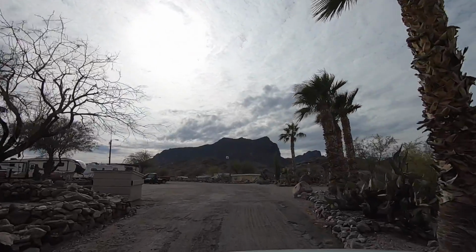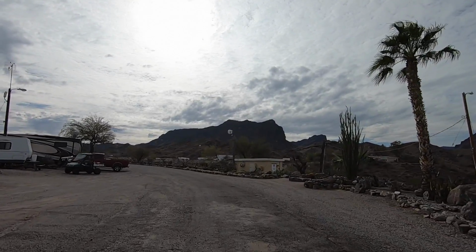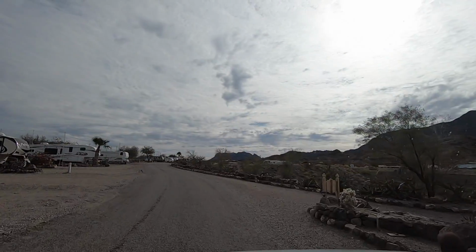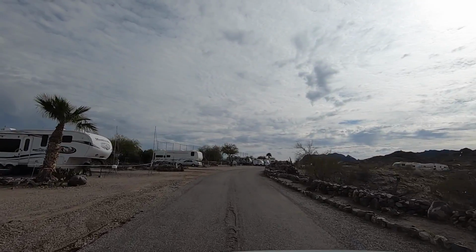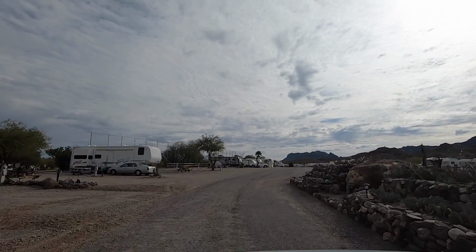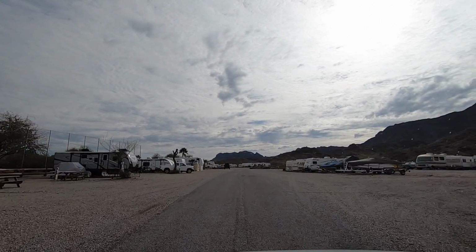Okay, here's the golf course. You can park right along there and get a golf ball right on your roof. Look at all the fence and netting they have for golf balls so you don't get hit. Yeah, I guess still worth it. They got picnic tables, looks like storage on the right, tons of storage here.